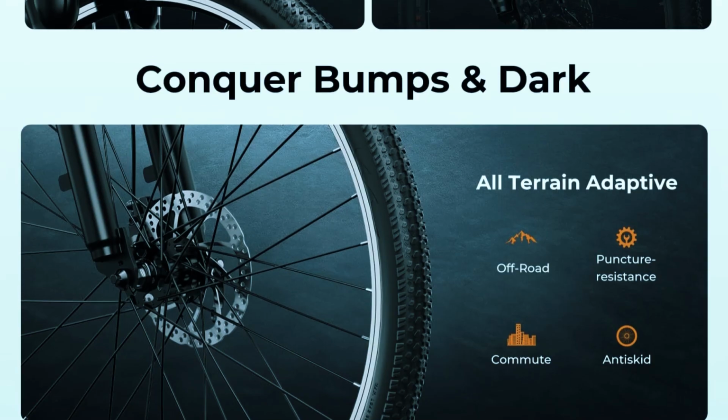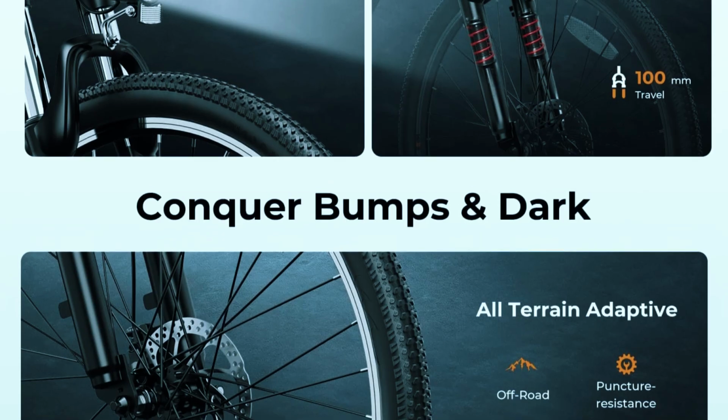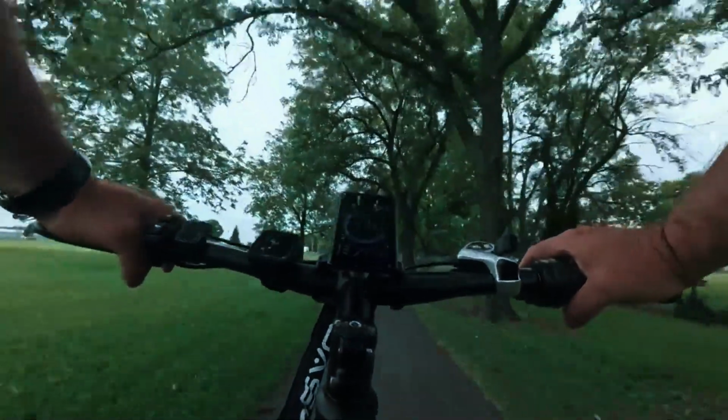The 7-speed Shimano drivetrain provides enough gearing for city hills and open roads, while the front suspension fork and 26-inch tires help cushion bumps and uneven pavement. It also includes front and rear fenders, an integrated headlight, and a rear rack, which are often add-ons in other bikes at this price point.